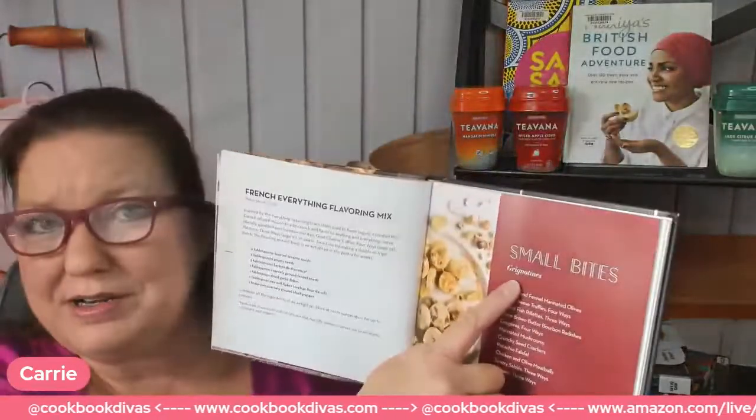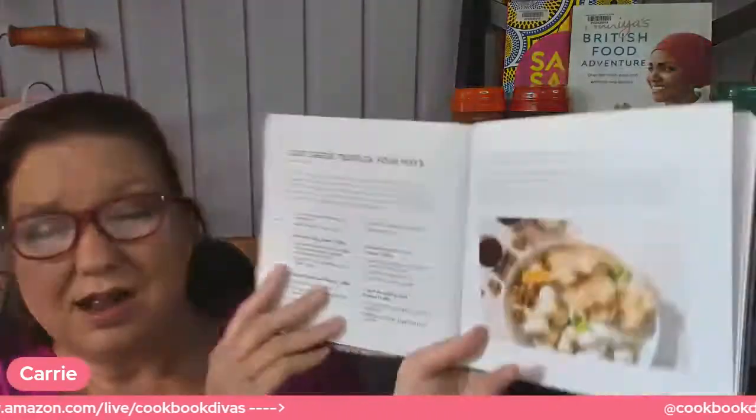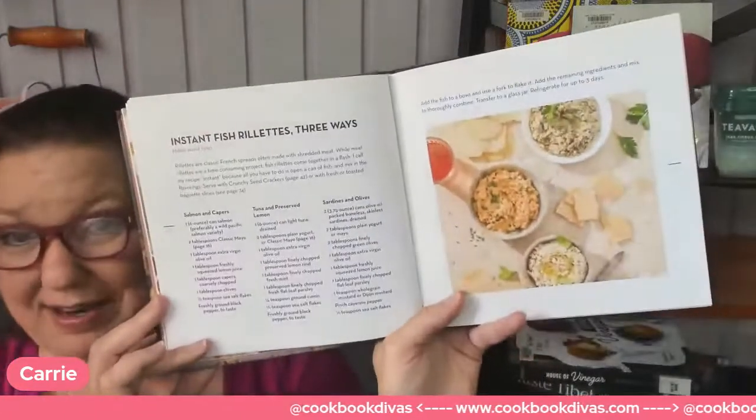Shortcrust pastry. Okay, small bites. Called grignotines or greenotines? Probably greenotines. Orange and fennel marinated olives. Another thing I probably wouldn't make. I would buy it at Amazon's Whole Foods. Goat cheese truffles, 4 ways. Instant fish rillettes, 3 ways.